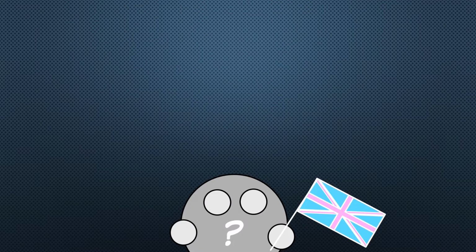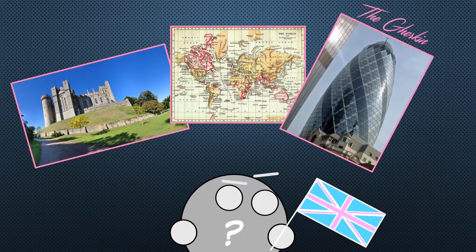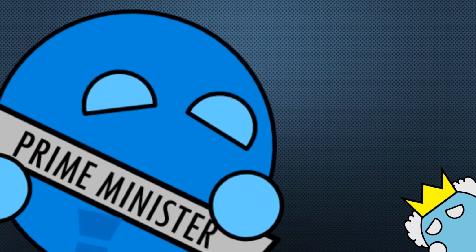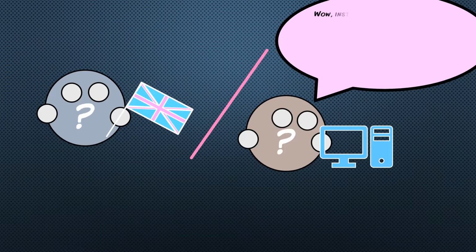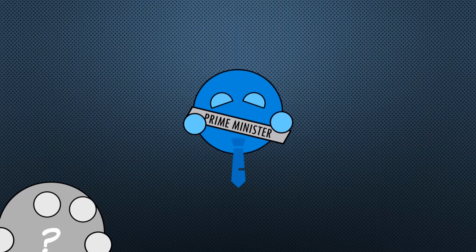Britain, the Union Jack famous for its castles, its old empire, skyscrapers named after pickles, and its queen. Less known for its boringer but way more powerful other leader, the Prime Minister. Now unless you're British or a nerd who regularly Googles how international elections are going at every waking moment, you probably didn't even realize that Britain just got a new Prime Minister.